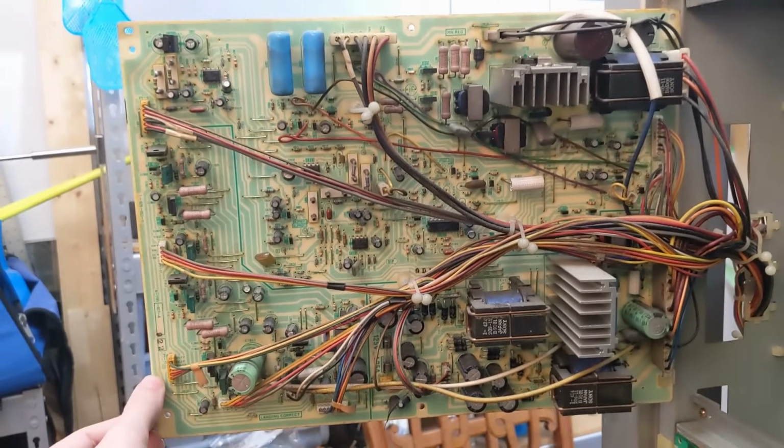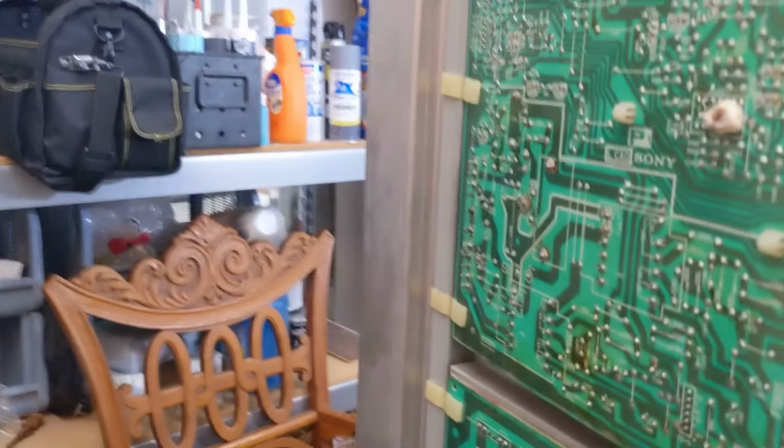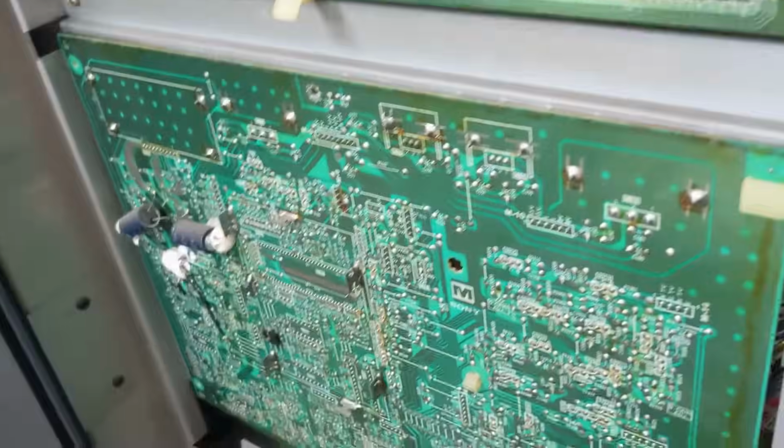So this folds out. Here we are. Here's a look at P1. I'm presuming this is also pertaining to deflection somewhat. Or I'm going to look at the service menu as soon as this is over and find out that I was completely wrong. But you can see how it's sorted out here, where all the power stuff is here on the bottom. Over on the right, you have all of the deflection boards stacked. And then over here are the RGB boards. I haven't looked too much into these yet. Fortunately, I haven't had any issues with them.